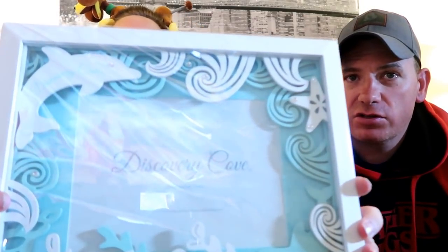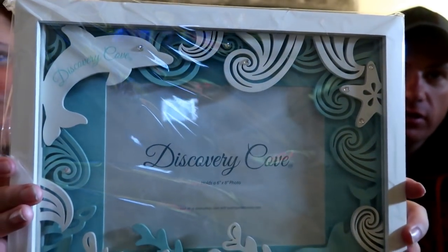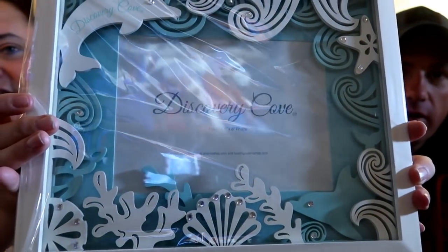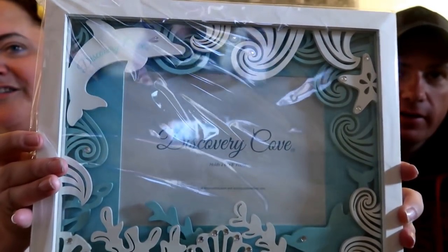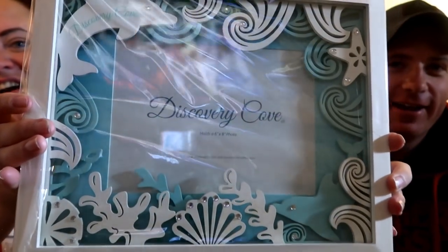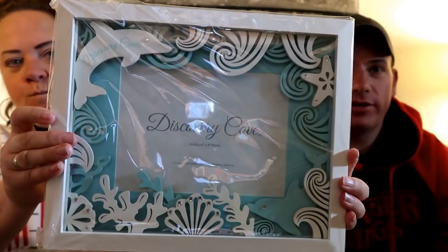Because we've got some pictures from the sea adventure, I wanted a nice frame to put them in. So we came up with this one, which I think is just at the front of the store, isn't it? Yeah, you can kind of see that. I've not taken out the cellophane yet, and you can see what we're watching on the telly at the moment. But that's really nice. That was how much, Dean? That was $20.